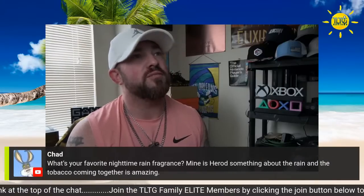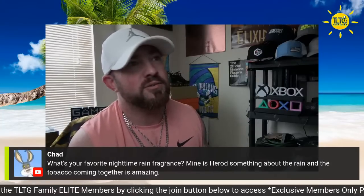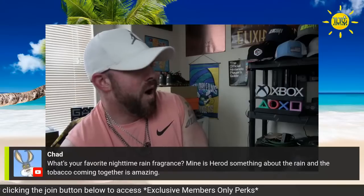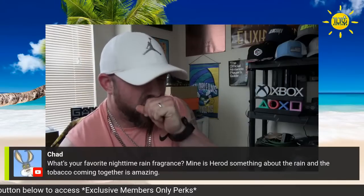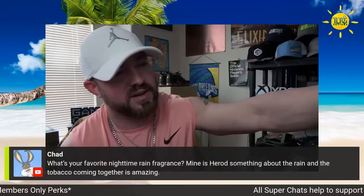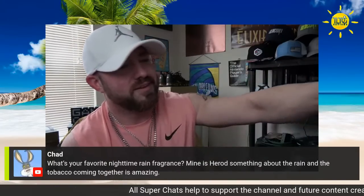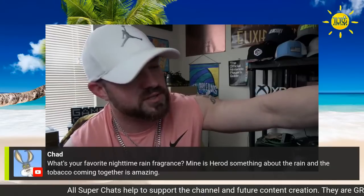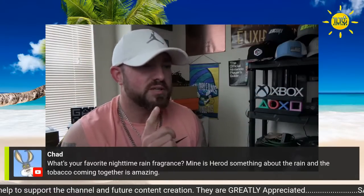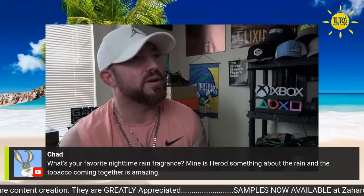Favorite nighttime rain fragrance. Mine is Herod. Something about the rain and the tobacco coming together. I don't really wear anything specific for rain. Like it's raining outside, it's going to rain all week, and I'm wearing a tropical fragrance, you know? The rain typically doesn't dictate much of a mood change for me when it comes to scent profile, at least. So I don't really have one, honestly.